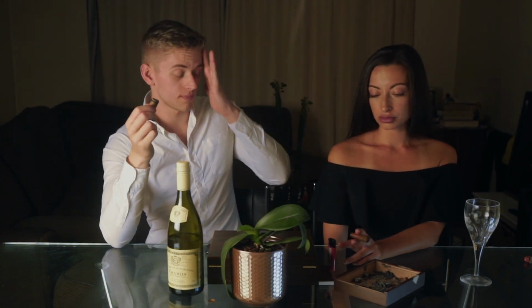So out of 10, what are you going to rate your cigar? Well, out of 10, I'd probably say I'm going to give this a 6.7. That's low, isn't it? But actually, I'm not feeling this. It's not my worst cigar. It's just not giving you what you want. I'm just not loving it.